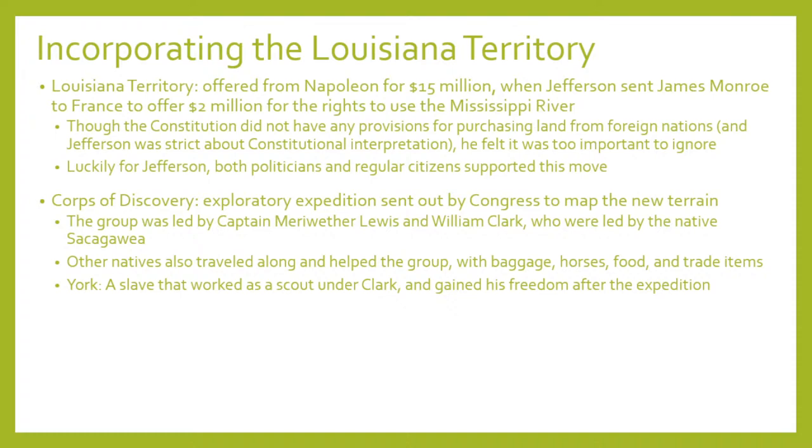But there was another member that was there for the entire trip that's often overlooked. A man named York, who was a slave under Clark, who worked as a scout. And once the expedition was done, he was granted his freedom.